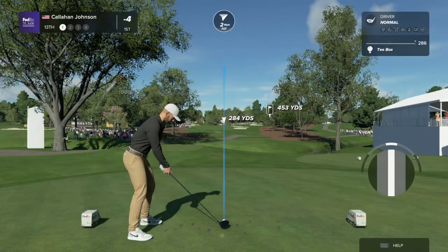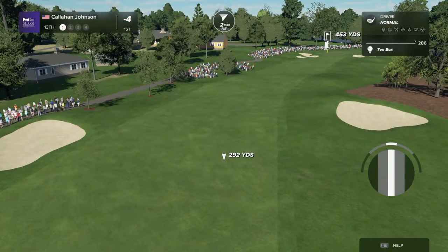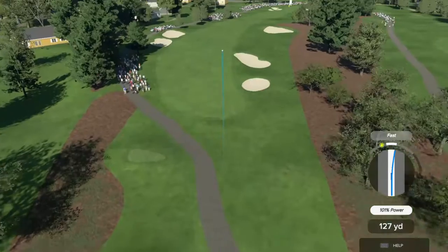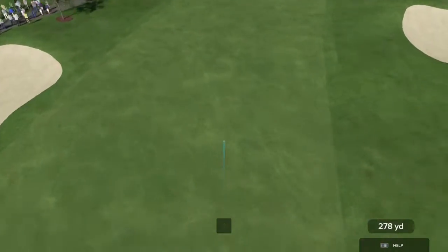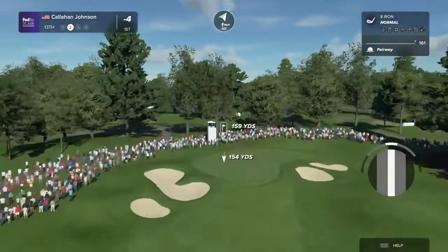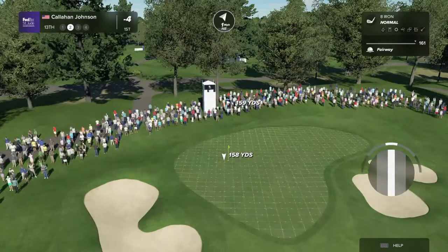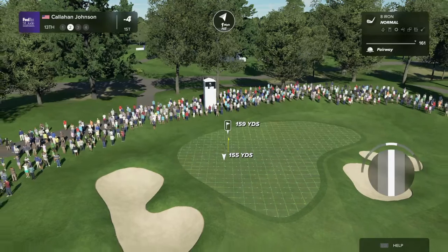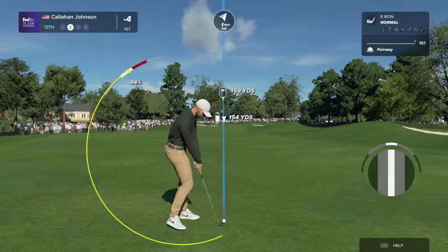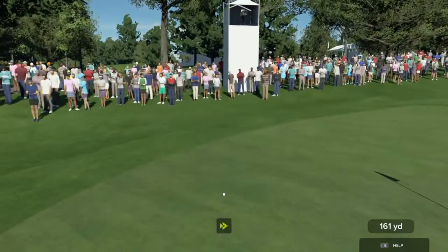The 13th at TPC Southwind is a strong par 4 that plays uphill and is a slight dogleg to the right. It requires a big drive up the right half and then a very accurate approach. There's a heavily bunkered green there, so make sure you hit your approach the right distance. Not bad. This one from about 160 yards out. Currently in the lead by a shot. Going with the 8-iron here. This needs to go a little bit right once it lands.